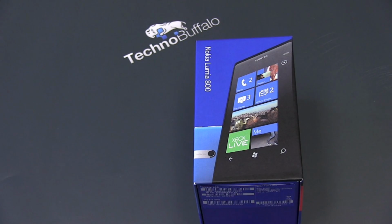John Rettinger from TechnoBuffalo here with the first look at what Nokia hopes is going to be their savior, the Lumia 800. This is the first partnership between Nokia and Microsoft, or Nokia, depending on where in the world you are located. It is running Windows Phone 7 Mango. Think of it as the N9 with Windows Phone 7 and a camera button. I'm very excited to take a look at this guy.